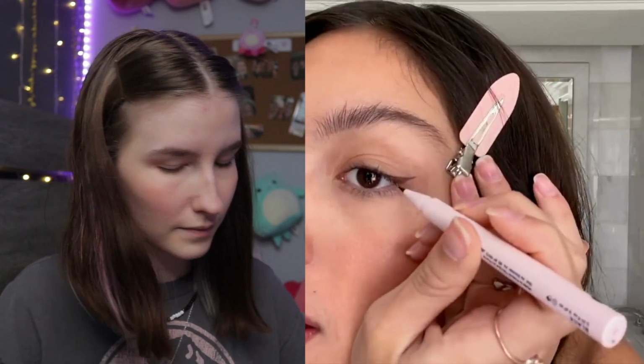The biggest thing with liquid eyeliner for me is that it doesn't drop or smudge, and it also has a really great applicator. Love this stuff.